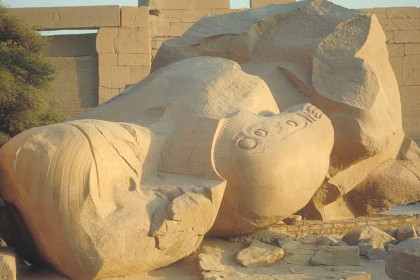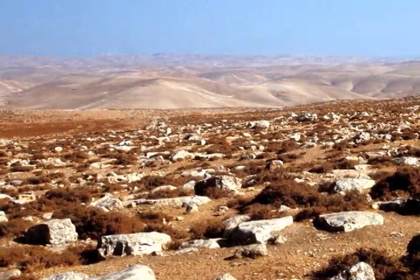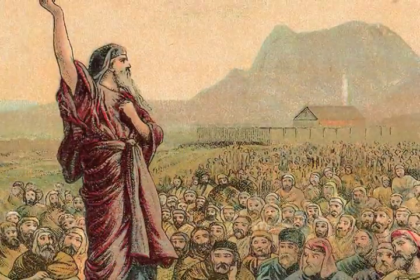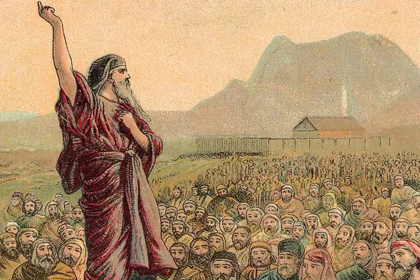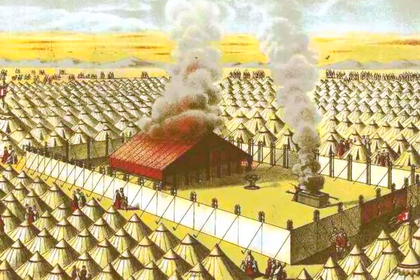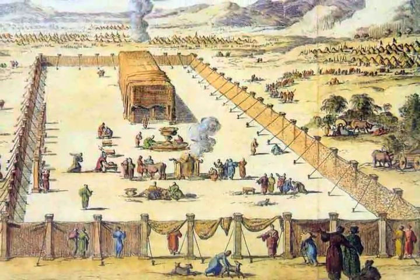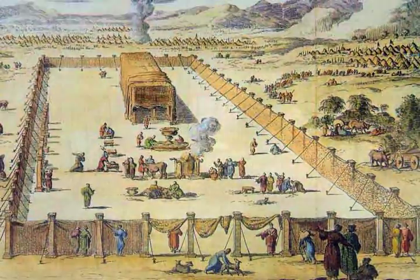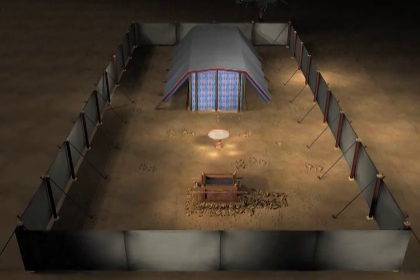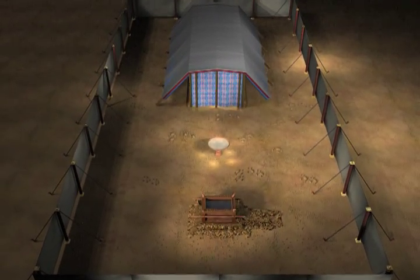After fleeing Egypt, the Hebrew people spent 40 years in the desert under the leadership of Moses. During this time, a portable sanctuary was fashioned that served as a sacred place where sacrifices were offered and where God would meet with the Israelites. Moses was given divine instruction on how this wilderness tabernacle was to be built.